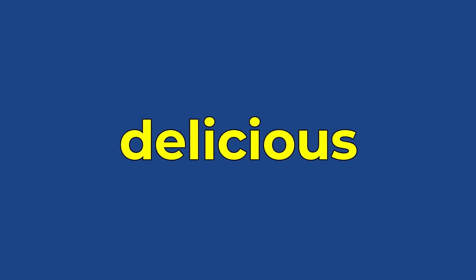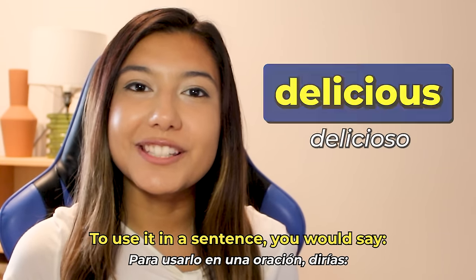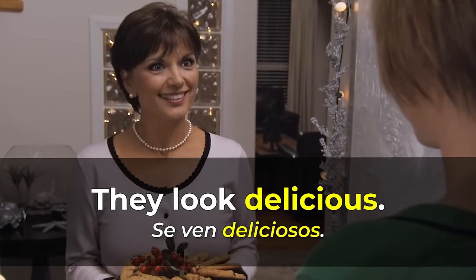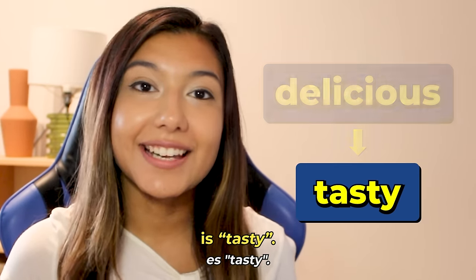Delicious means delicioso. To use it in a sentence, you would say, the restaurant served delicious food. They look delicious. Another word to use instead of delicious is tasty.